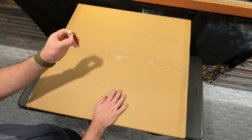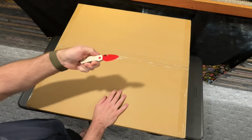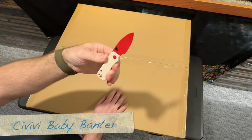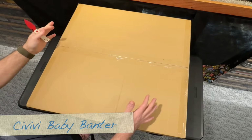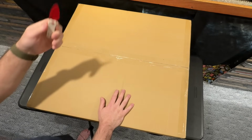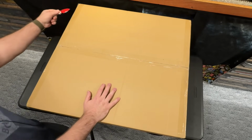And I'll use the same knife I used at the train store. This is a Civivi Baby Banter. It's got a red blade, kind of cool. I used a giant knife to unbox the standalone Big Boy a few weeks ago, so I'm using a small knife to unbox the Superset. Why not?